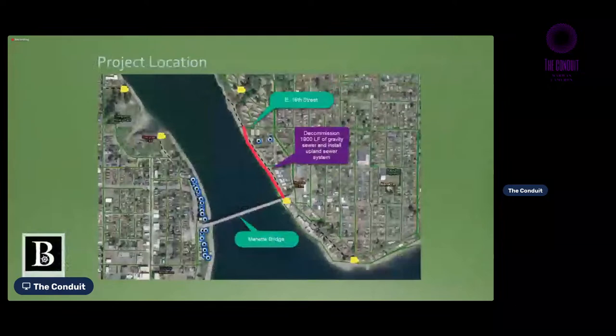Just a little bit of background for those that are familiar with the project. It's located in Manette between the bridge and East 16th Street. We're decommissioning 1,900 feet of beach sewer in that area. There are approximately 13 sanitary sewer lateral connections there that we're going to need to connect to. They include condominiums, some apartments, as well as single family residences.